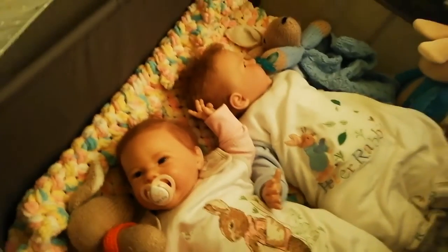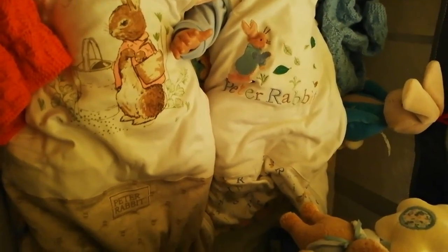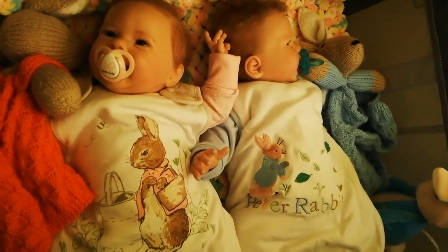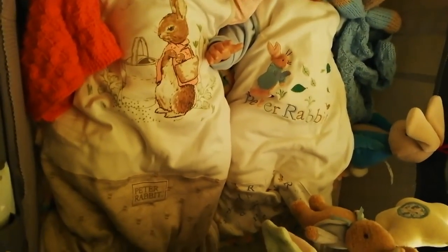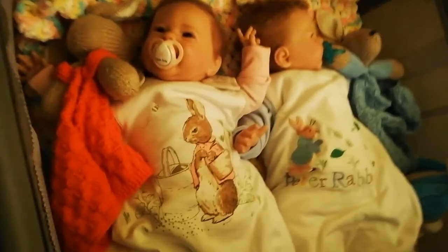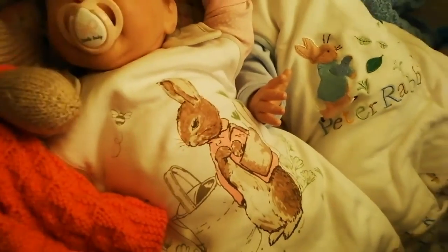So she's in bed with Harry. And they have both got their Peter Rabbit sleep sacks on. Heidi's is Flopsy. And Harry's is Peter. Heidi's I got from Next this season, I think. And Harry's I got from eBay 2 years ago. So Harry's is fluffy, Peter's all fluffy, and that's felt as well, whereas this is just print.